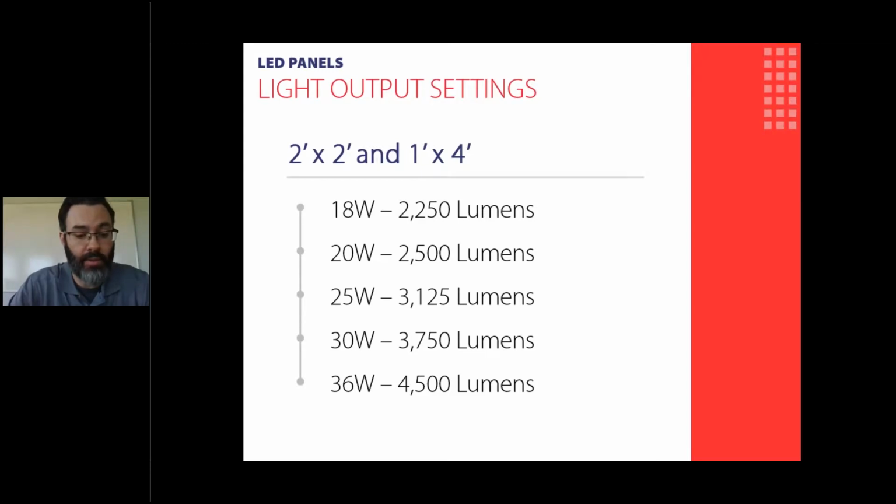Similar to our magnetic retrofit, the LED panels, both the fixtures and the retrofits, are also available with adjustable wattage, adjustable light output. Each are capable of 5 distinct light levels. The 2x2 and 1x4 models can be set to lumen levels of 2,250 at 18 watts to 4,500 lumens at 36 watts. The important thing to notice about this is when applying for rebates, each wattage setting is listed individually with the DLC. So when you plan to use the product at a lower wattage, it could qualify with your local utility company at the lower wattage rather than the top or max wattage.